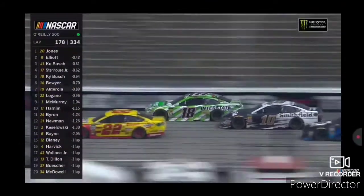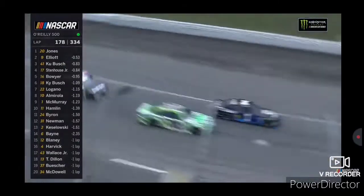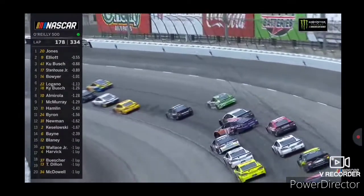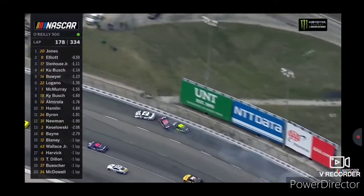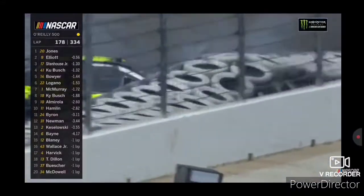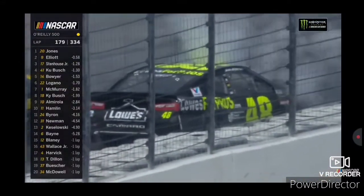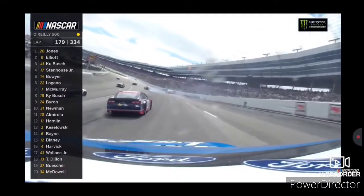Of a brake, checked up early, getting into turn one to allow Erik Jones to the bottom. But then you saw Chase Elliott on the outside of the 18 and the 41 right there. Trouble! One car around and one in the wall. Hamlin's in. The 11 and the 10. And Hamlin, the Keselowski involved, and Almirola. And Jimmie Johnson. Good grief. That was crazy.